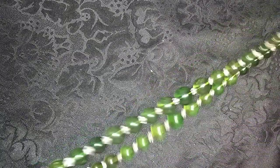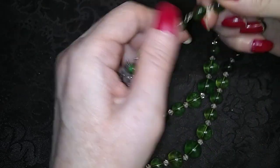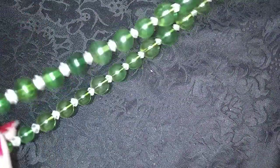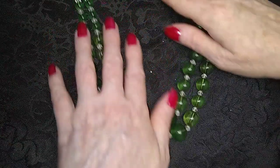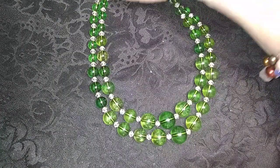Here's another nice one. Ooh, this is nice. This is Japanese. This one doesn't have a mark on it. It's one of these vintage guys with the two strands and really pretty green glass beads. Let's see. Isn't that nice? Very pretty. Very, very nice. I like that one. I think that's one of my favorites in the box.